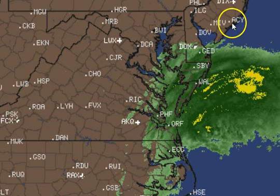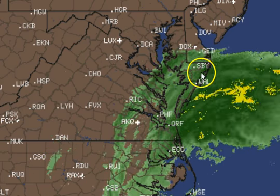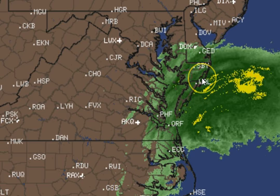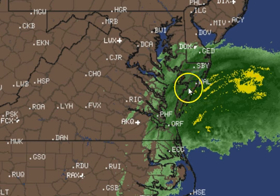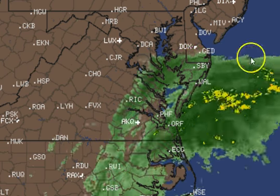We are getting some wind gusts along the coast from both Atlantic City and down to Ocean City, Maryland, with wind gusts to 32, sustained out of the east at 20. Those are generally what we can expect today because this system is moving off to the east-northeast at about 21 miles per hour per the latest update.